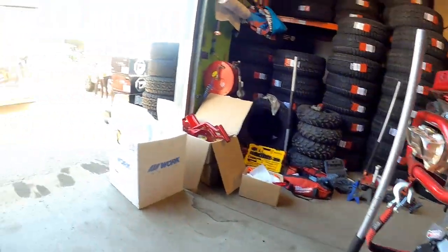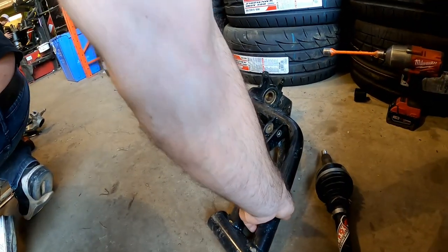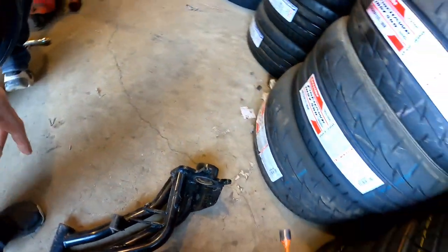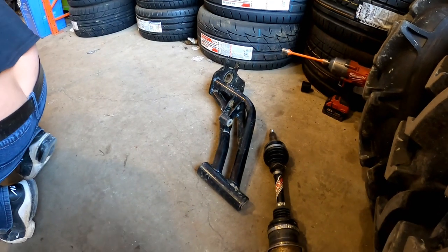And new swing arm bearings to go up in the top of these bad boys, because they're just not fun to try to reuse. So here's a kick-ass set of stretched S3 Power Sports. That's your rear stretched arms for a 16 to 18 Renegade.